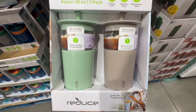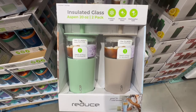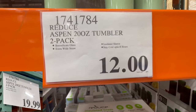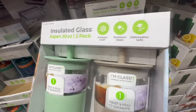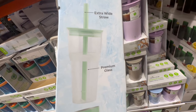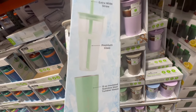And in case anyone's been eyeing these tumblers, I did spot these at a clearance price for the first time ever. They normally sell for $20 and I found them in the Tustin location going for $12, so not a bad price. They come as a 2-pack and the color options are absolutely beautiful. This one right here is beige and green and the other one is blue and lavender. They do have an extra wide straw to them and of course it's glass. And again, they can fit up to 15 ounces of liquid.